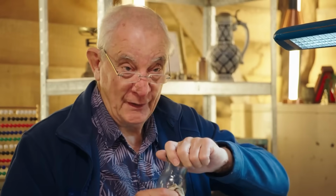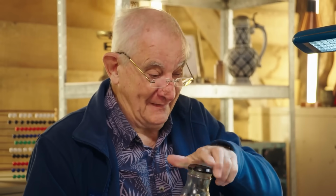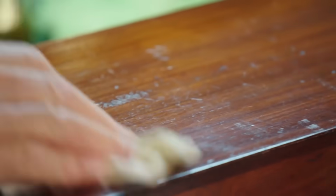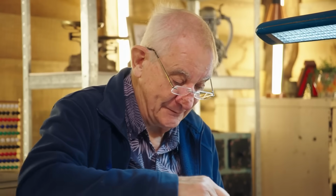This is a magic potion that I've borrowed from Will. It's got raw linseed oil, white spirit and something else, but it works. Of course, being Will's, it would work, wouldn't it? Would work, yeah, of course it would.